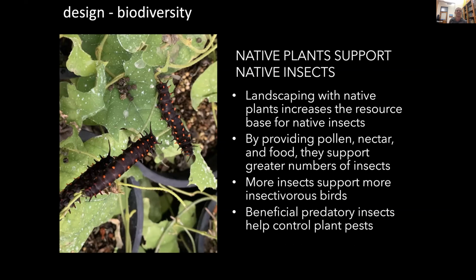As I mentioned, your native plants are going to support native insects, and that's going to increase the resource base for your native insects. We talk a lot about providing pollen and nectar, but also the larval food source for the butterflies, right? Butterflies, super sexy. We all love the butterflies. No one talks about the caterpillars. No one talks about how important it is that the eggs are laid on the specific plant. The pipevine swallowtail needs the pipevine to be able to lay its eggs for the caterpillars to eat. So really think about that when you're going through your plants.